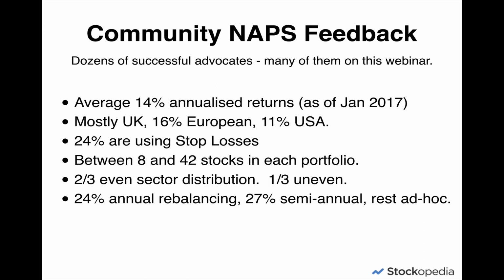So this is important to understand that these are principles, and people are applying this NAPS strategy in lots of different ways. And using one's discretion to build your own, something that fits with your psychology, fits with your approach, fits with your portfolio size, tax status, etc., is a great way of going about it. Two thirds are using even sector distribution, one third are uneven, and a quarter are using annual rebalancing, and quite a lot, probably 50%, are using ad hoc rebalancing.